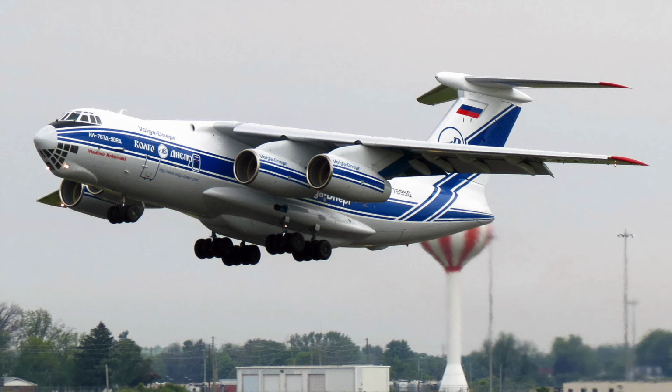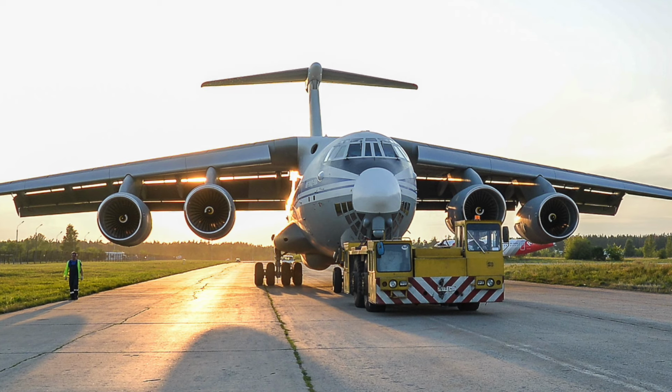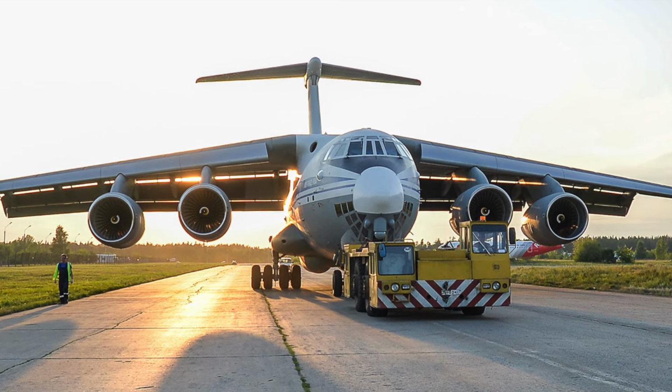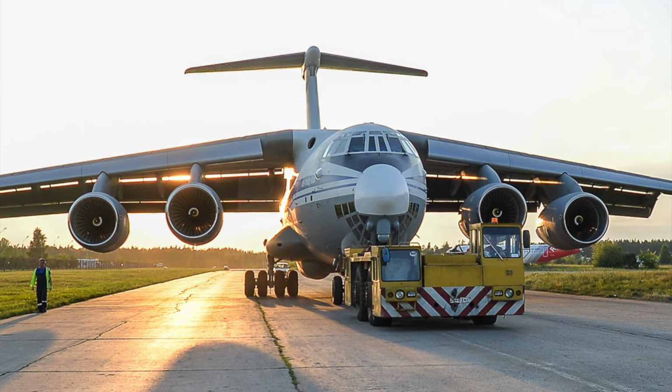The Ilyushin 76 remains a critical aircraft in the world of strategic air transport, known for its robustness, versatility, and capability to operate in diverse and challenging environments.